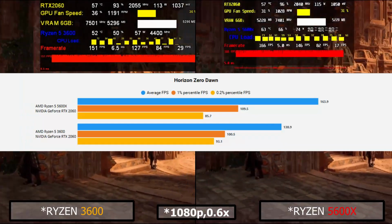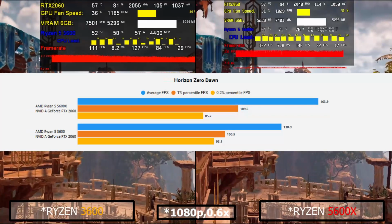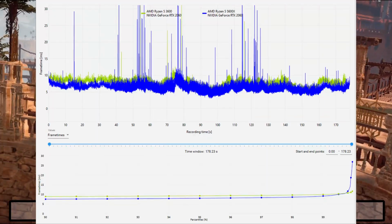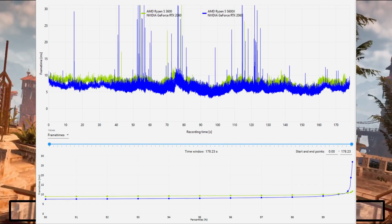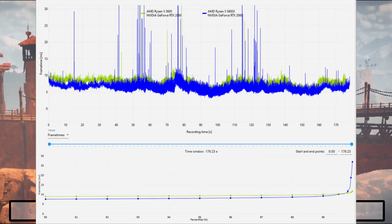Ryzen Zero Dawn is GPU bound even on low settings at 720p. So the difference is lower than with other titles. But still, 5600X enjoys a solid 18% lead. Both charts have spikes, but 5600X is definitely more inconsistent frame time wise.